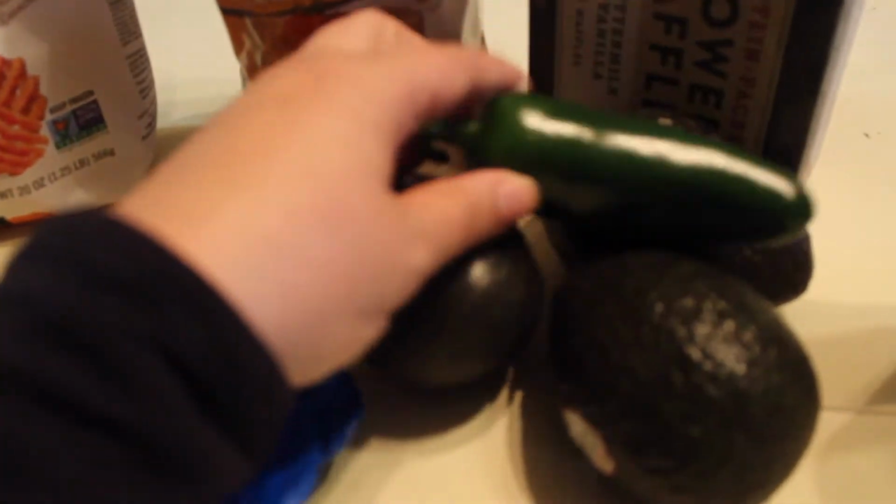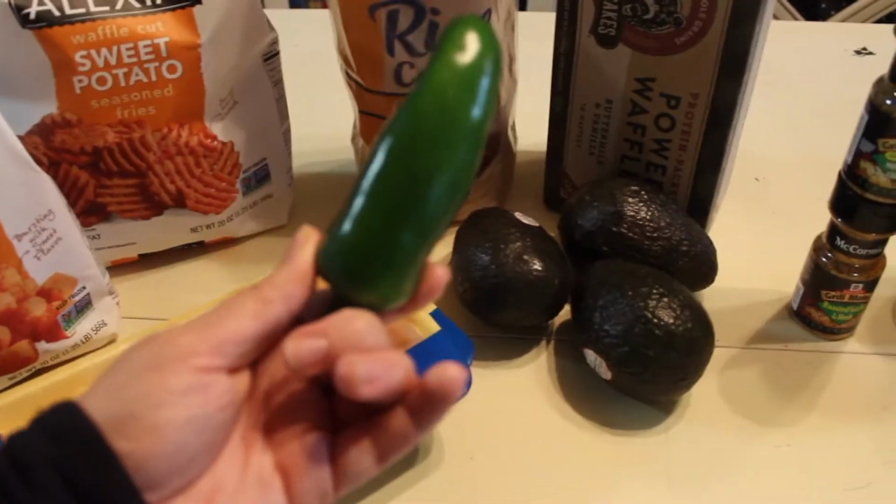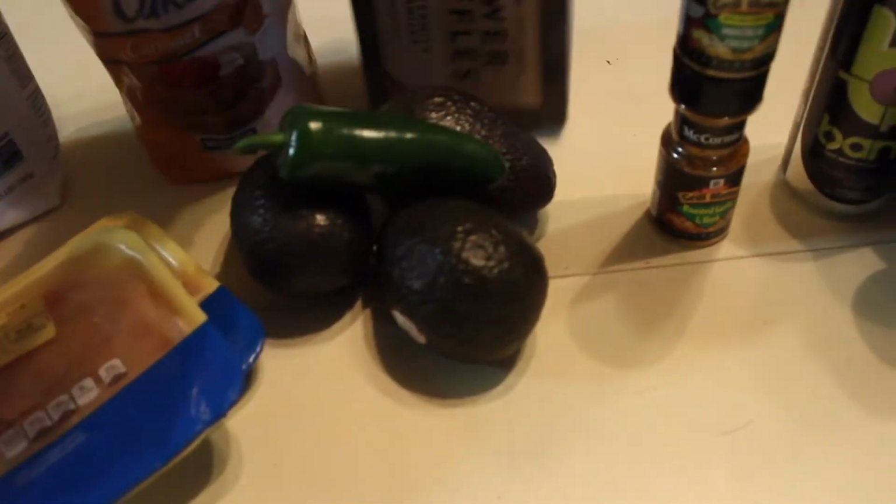I have my avocados. I also got a jalapeno because sometimes I like to spice up my avocados and do something a little fun with it.